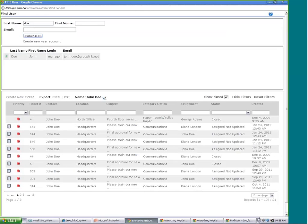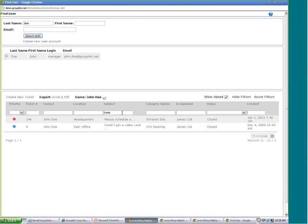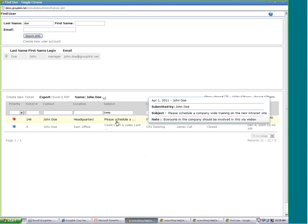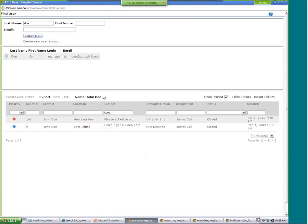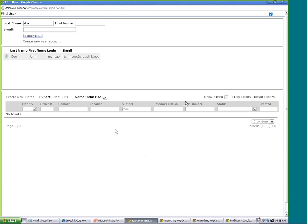We're going to look at closed tickets now as well. And just by luck, there are a few closed tickets. So now we're going to open this up and find out what exactly is going on with his desktop or whatever it might be. All right, you get the idea. The idea is we can filter down based off of the information, and now we're only looking at John Doe's tickets, and we can filter out that way.